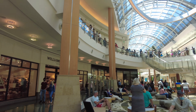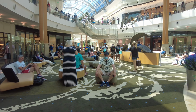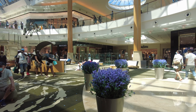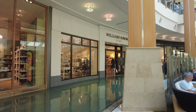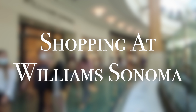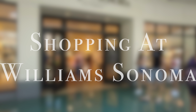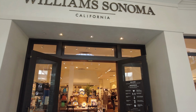Today I'm showing you a very nice store in the United States, but before we see the store, this is the Millenia Mall in Orlando, Florida, and you can see how busy it is over the weekend. So without further ado, let's go together and see a very nice store, and let's shop at Williams Sonoma. So let's go inside and see what they have.